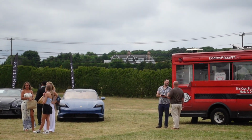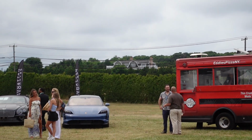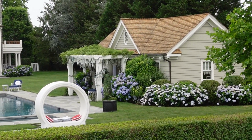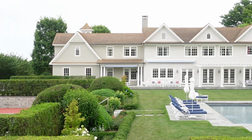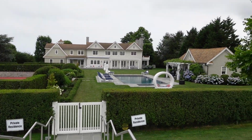This is a great venue. You can see some beautiful Hamptons homes in the distance, like that one there. And then there's one right here. This is Hamptons living at its finest. Got the pool house, the beautiful pool, the lawn chairs, a sport court, and probably like a 6,000 square foot home. Gorgeous. I love the Hamptons homes.